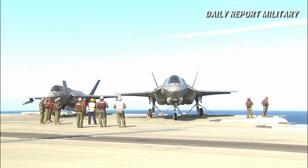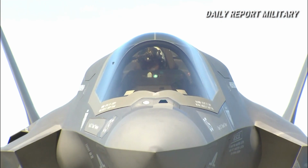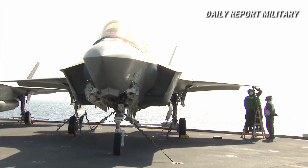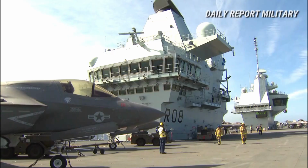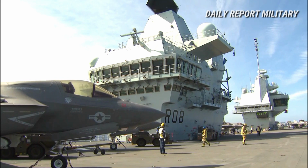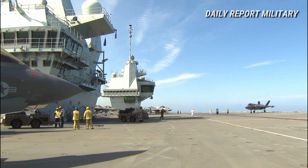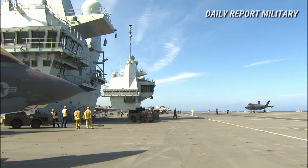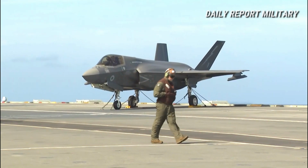Exercise Pacific Crown saw F-35B stealth fighters embarked on Queen Elizabeth perform a flypast with the Japanese F-35A variant of the jets, while the ships conducted close-manoeuvring training. Commodore Moorhouse said, "Our visit to Japan is seen as a cornerstone of this deployment and a demonstration of the UK commitment to investing in our partnership with Japan."